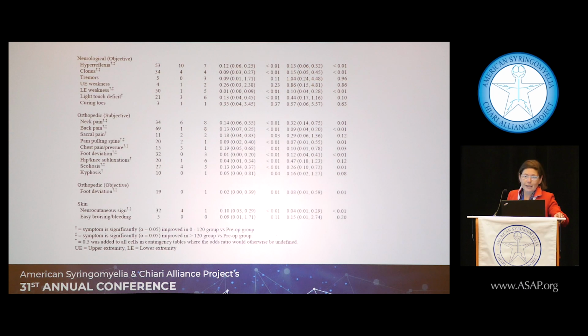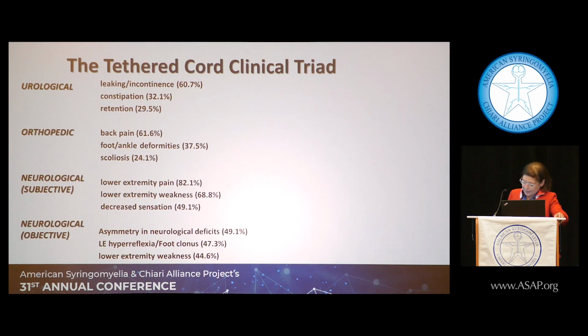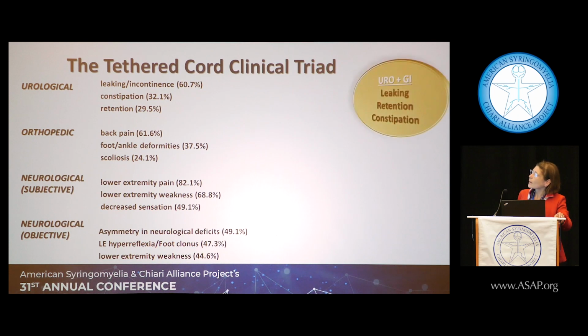If there is this decision here, we might do it differently, but that's what we came up with: the most frequent findings in the urological realm are leaking and incontinence, together with constipation, constipation not in isolation, and urinary retention; back pain; foot and ankle deformities, often functional when people walk longer and when they get tired and exhaust themselves, and as I said, often asymmetric; and the scoliosis.